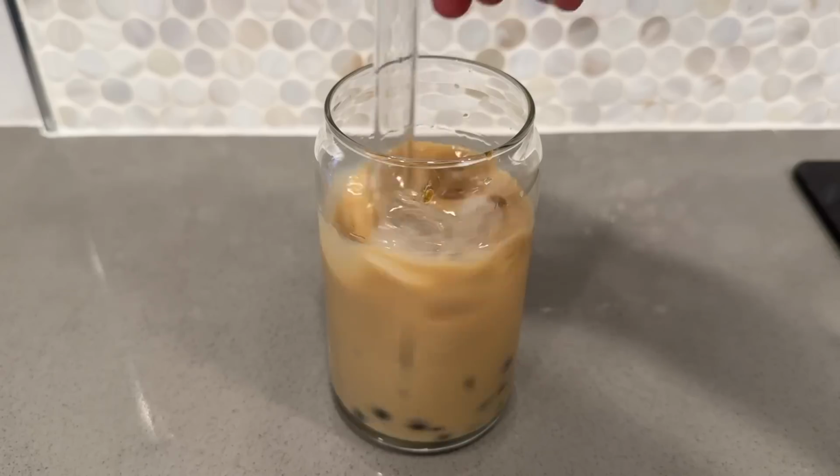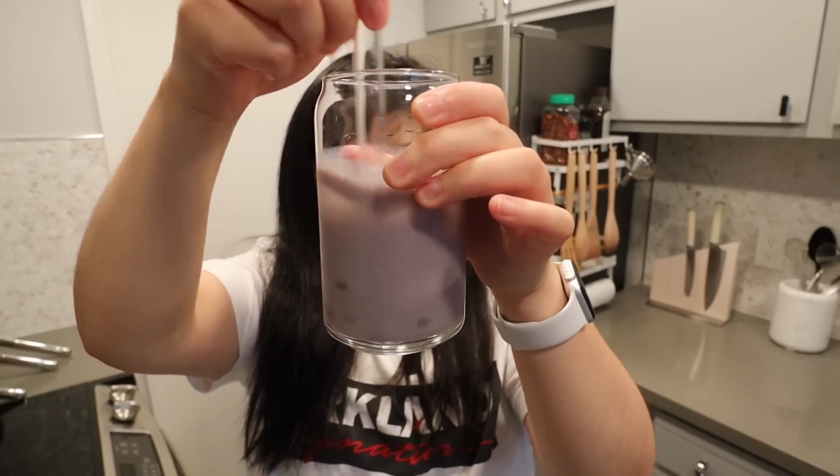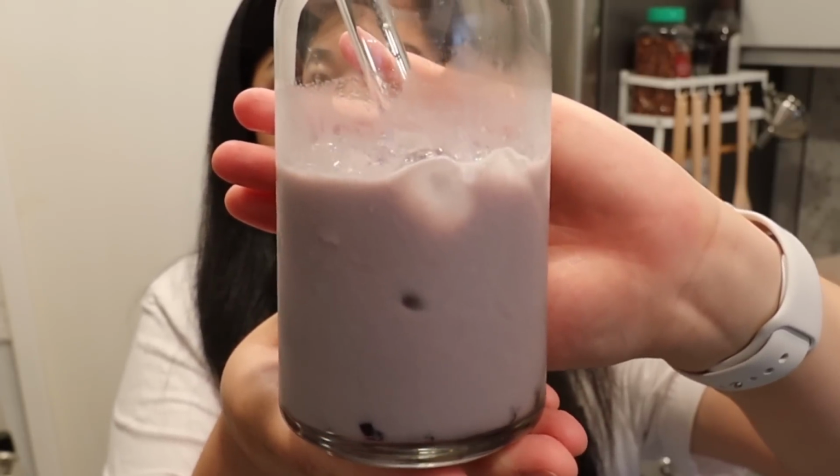In terms of the boba, it is chewy and bouncy, but some of them actually have an almost rubbery texture a little bit. Not super, super bad, but it has a little bit of rubberiness. But I do like how when you chew down on the boba, you get the flavor of the brown sugar. So that's really nice. Next, let's try the taro flavor. This one, the color actually looks kind of like a grayish purple.